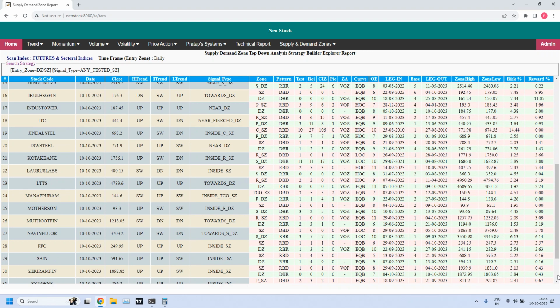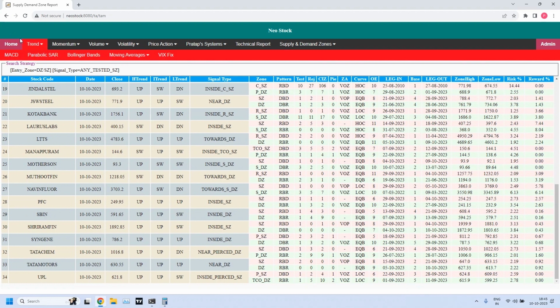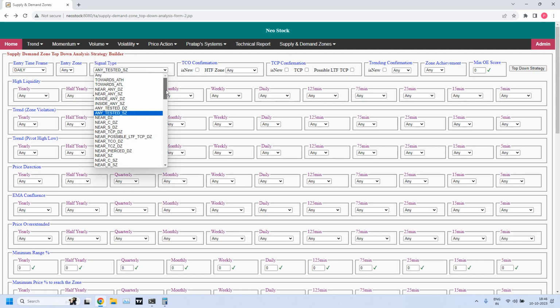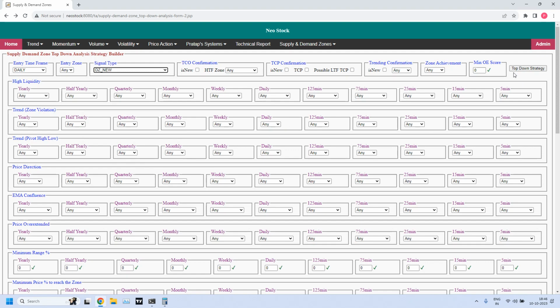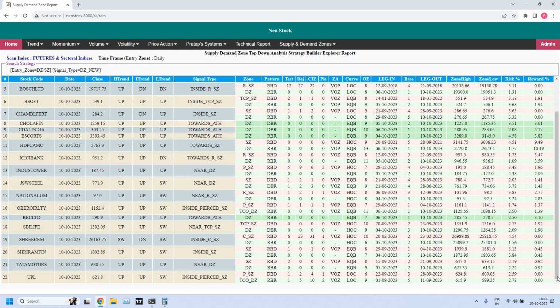So let me scroll down. So total 34 supply zones are tested during this day. So let me go back and let us find newly created zones. Entry time frame is daily. Let us find the stocks having newly created demand zones. So these 22 stocks are having newly created daily demand zones.